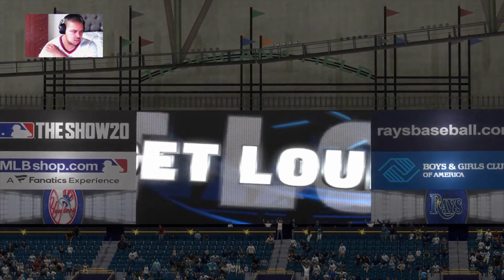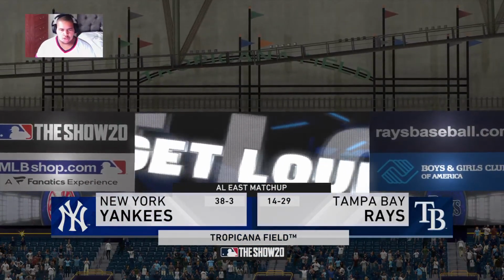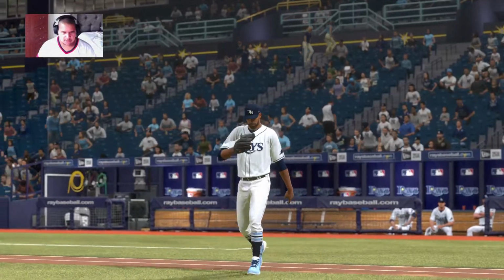We are under the lights as the show gets you ready for another edition of Major League Baseball. Coming up, we've got a good matchup in store between the New York Yankees and the Tampa Bay Rays.